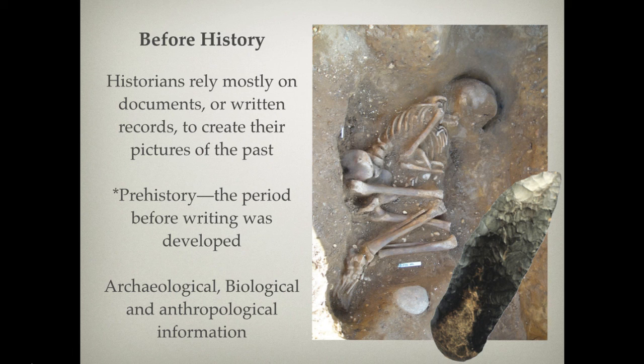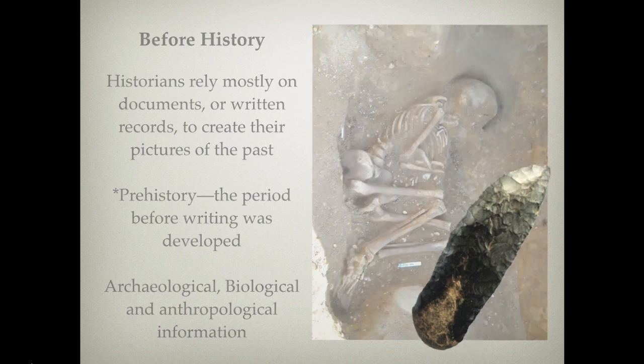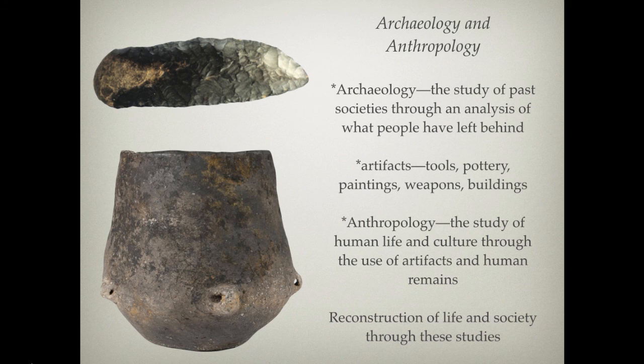During this period, there was no writing, and so there's no real written evidence to study to understand these people. Studying how they lived and who they were is connected to other disciplines that can analyze this sort of thing. You would have archaeological evidence, biological analysis, anthropological information in general. These would be the fields used to understand these pre-humans, these early human people.